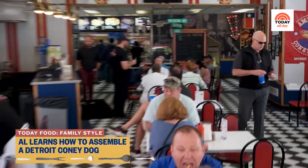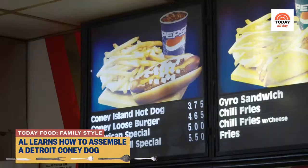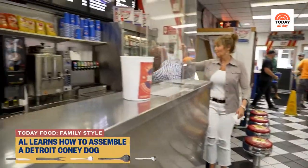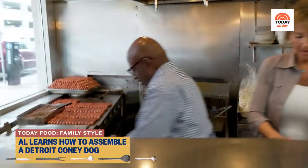At American Coney Island, the oldest family-run coney spot in Detroit, they keep things traditional. But you know, as I look at your menu, and I look at the pictures, they're vintage, let's say. It doesn't look like you have strayed that much from the original menu. We haven't. Why add to it when it's working? You know what else is working? Me. I got behind the grill with Grace to prep the perfect plate of conies.